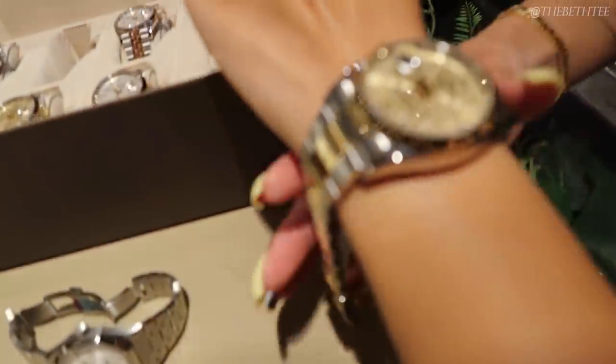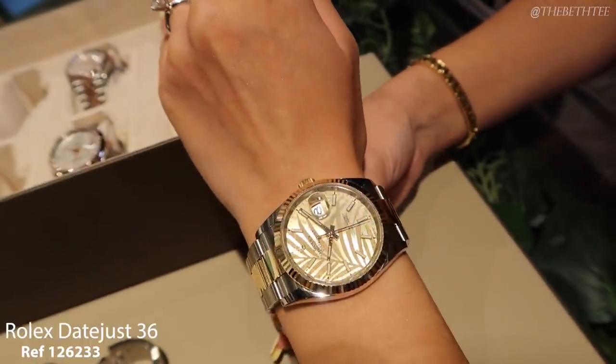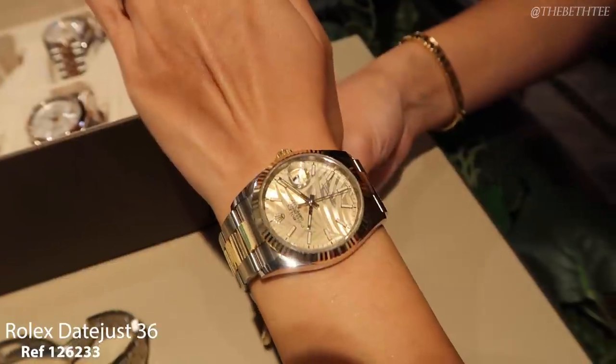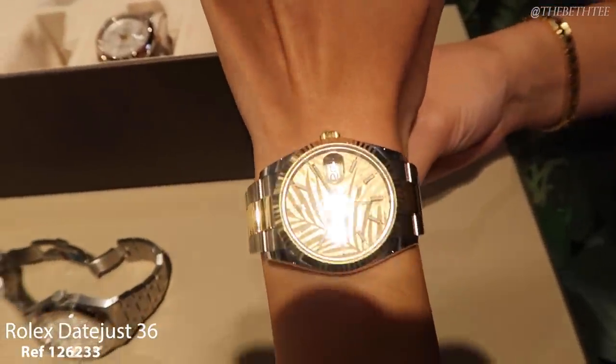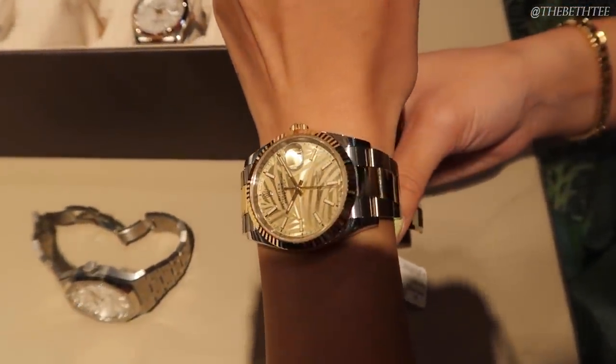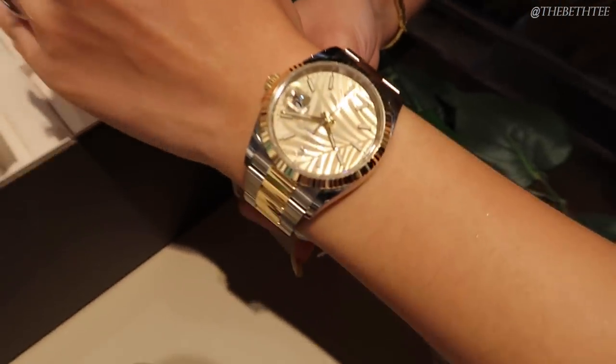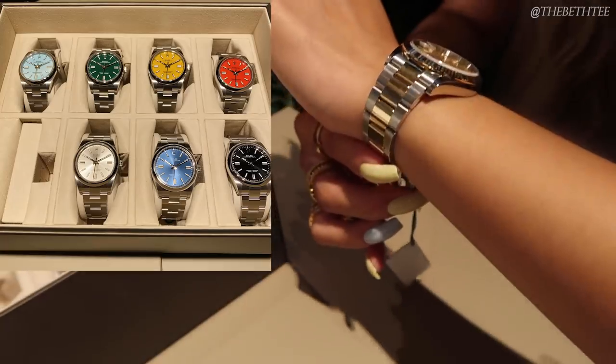This one has a champagne dial with a Rolesor yellow gold and stainless steel Oyster bracelet like your classic Datejust would, but with a golden palm pattern that blends into the dial. It's a different new look that speaks more fun for this year's release, whereas last year's fun factor was in the new bright colors for the OPs.